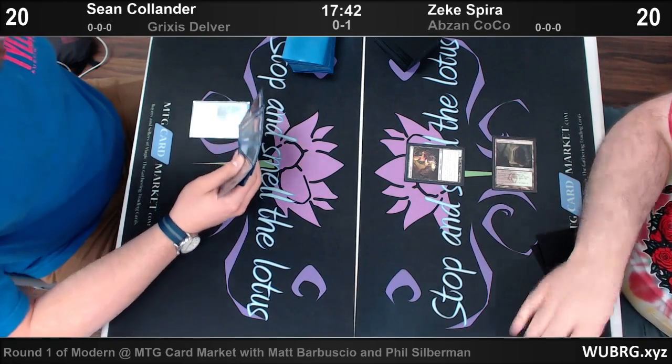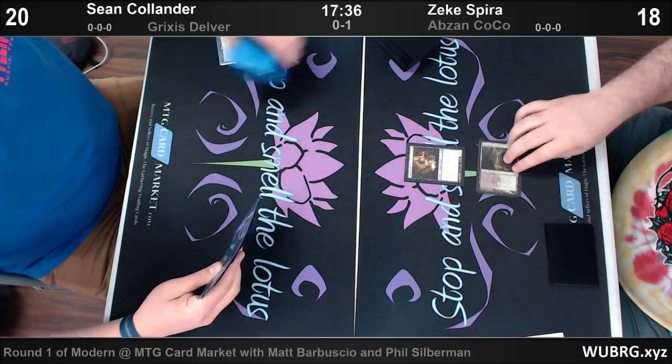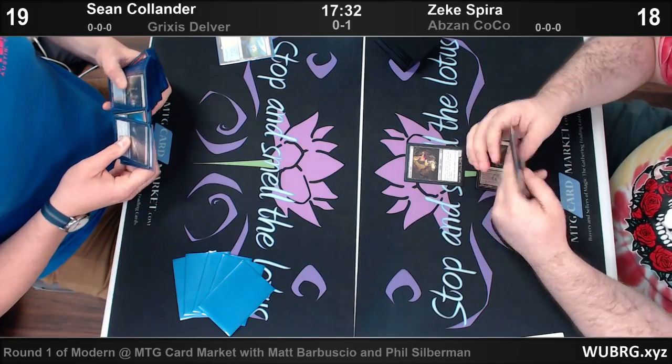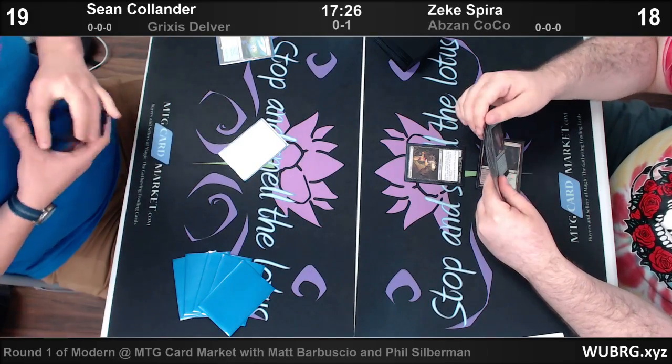So not really the most popular turn 1 play. Oh yeah, Zeke's just not drawing Birds of Paradise. We saw them, they're in the deck. Just refuses to get them on turn 1. We'll see if Sean wants to removal spell this creature right away. This is the least scary creature Zeke can play on turn 1.